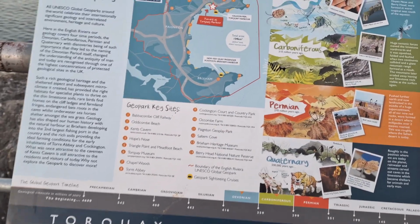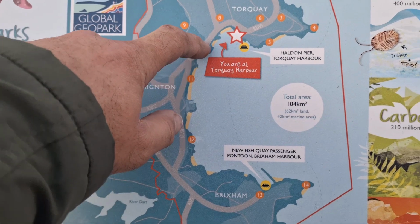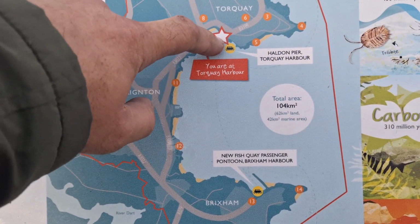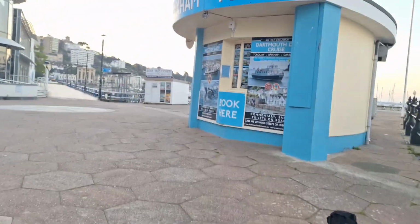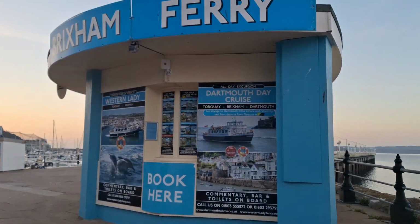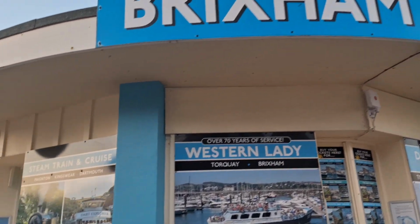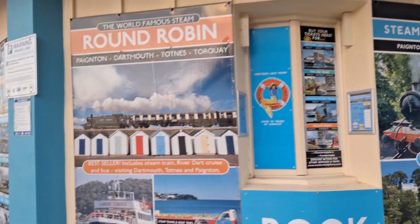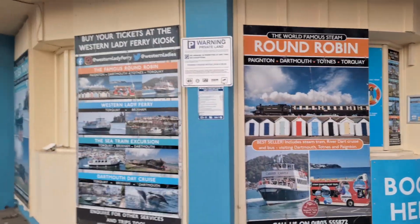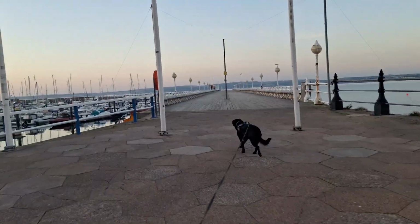Oh, that's amazing. And this map shows exactly where we've walked, right the way from Paignton through Preston Sands, right the way around here to Torquay. And we're going to continue our way just up to the boardwalk overlooking the harbour, and then we're going to head down to the beach for us to have some fun. And if you want to take a little sail around Torbay, well, there's plenty to do. You've got steam trains, boat trips, and plenty of bus services as well. Okay, Otis, I'm on my way. Good boy.